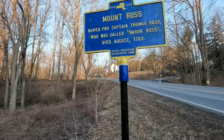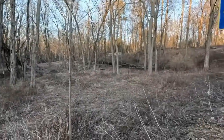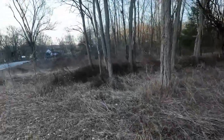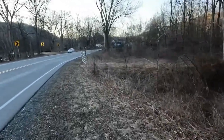State Department of Education, 1940. Awesome. Mount Ross. One-room schoolhouse sat right up here. And it now resides, fully restored, for the world to view in person at the Dutchess County Fairgrounds in Rhinebeck.